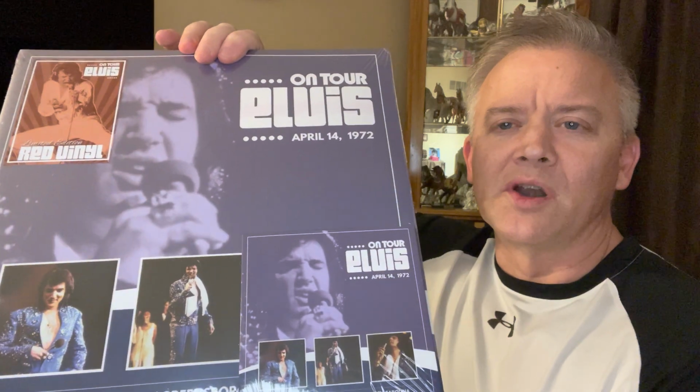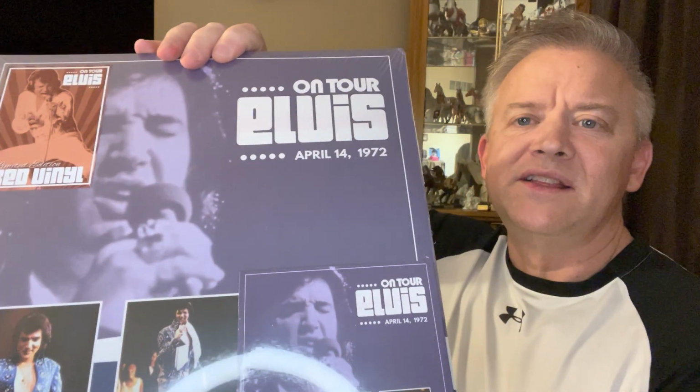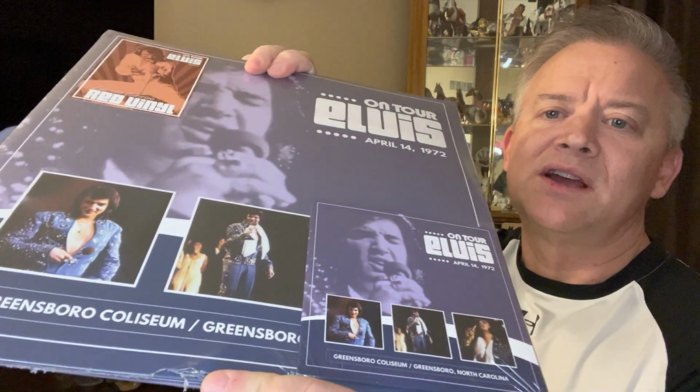So, the first thing we're going to look at, actually, we'll put those 2 aside. The first thing I want to show you is the item that I'm the most excited about. I was debating on getting this. I saw that this was out. It's one of 4 different LP sets that are out, but it is the Elvis on Tour, April 14th, 1972 concert, and this was in Greensboro Coliseum.